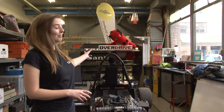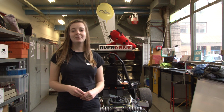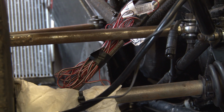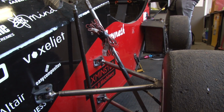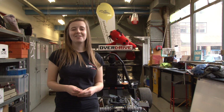You can see we've got quite a big aero package, especially on the rear of the car. And we plan to go to a wind tunnel to test this. And we're just prepping for this currently. You can see our push rods are currently instrumented up with strain gauges, and these will be used for all of our tests.